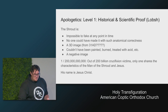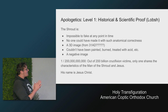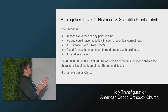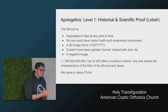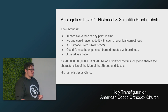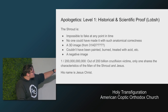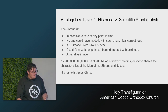All right. We have the last slide. Summary. The explanation. The shroud was impossible to fake at any point in time, currently and in the past. No one could have made it with such anatomical correctness. If you look at the Bible and you look at the shroud, basically every single fact that we find in the Bible is on the shroud. So no one could have created a 3D image from 31 AD, with that much detail, when it's a 2D thing.